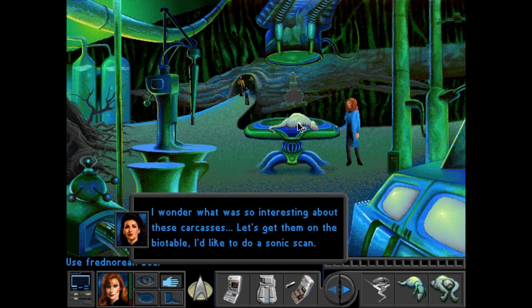I wonder what was so interesting about these carcasses. Let's get them on the bio table. I'd like to do a sonic scan.